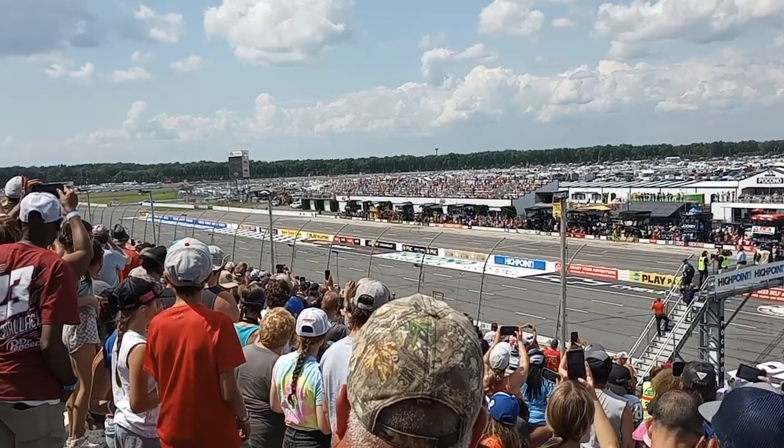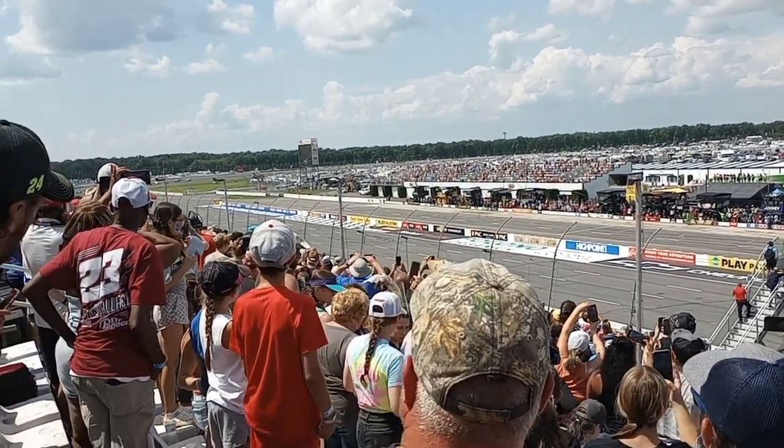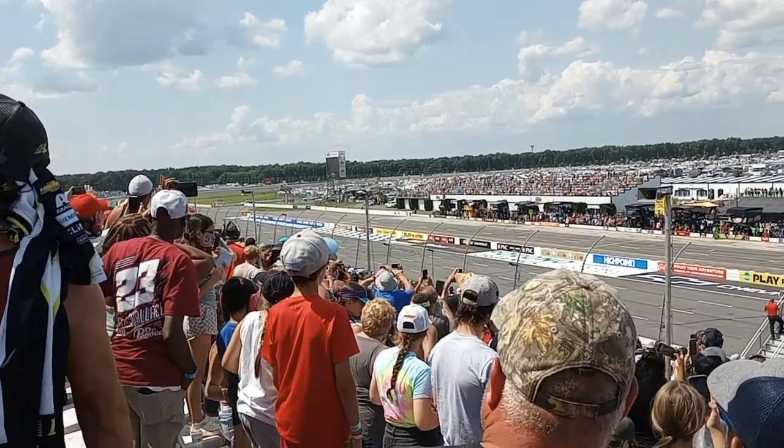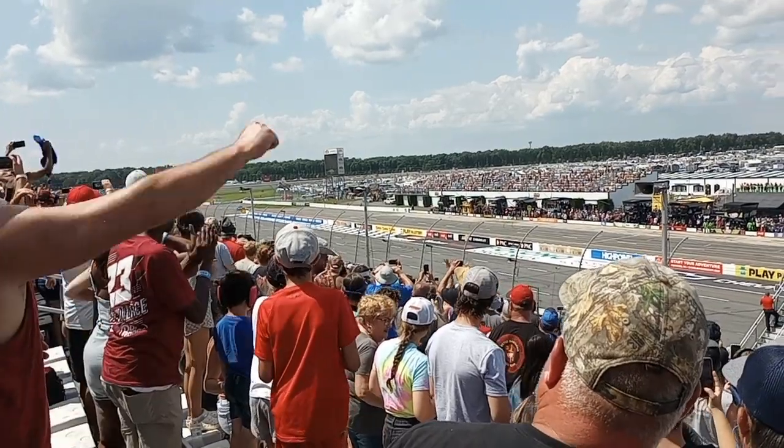If it pulls away, the field behind them is ready to go racing. We are set for the highpoint.com 400 here at Pocono. The pace car accelerates away. Here we go!